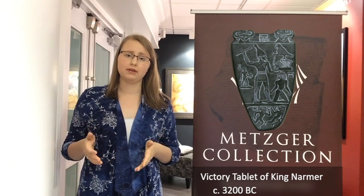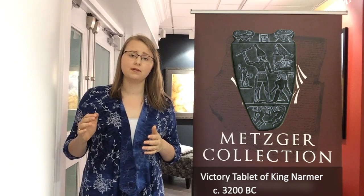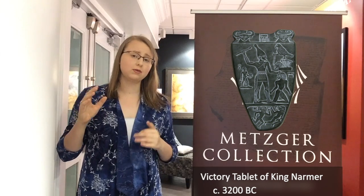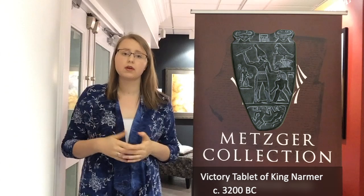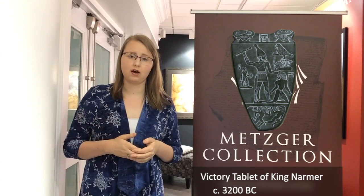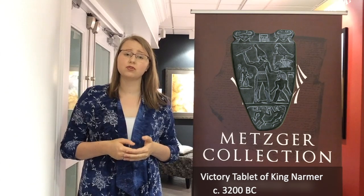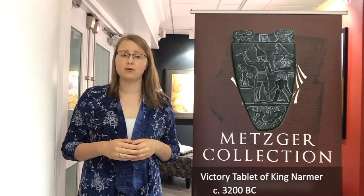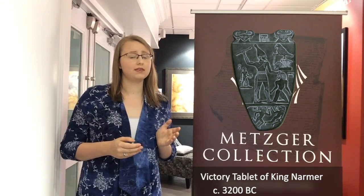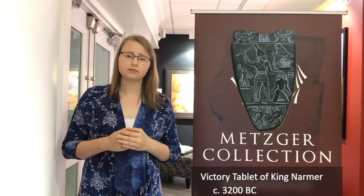One of the pieces that we have that very much typifies the conventions of Egyptian art is the victory tablet of King Narmer. For a bit of historical context, Egypt was divided between Upper Egypt and Lower Egypt, and King Narmer was believed to be the very first one to unify them. So this victory tablet commemorates the unification of Upper and Lower Egypt, and is over 2 feet in height and is double-sided. On one side he wears the white crown of Upper Egypt, and on the other he wears the red crown of Lower Egypt.